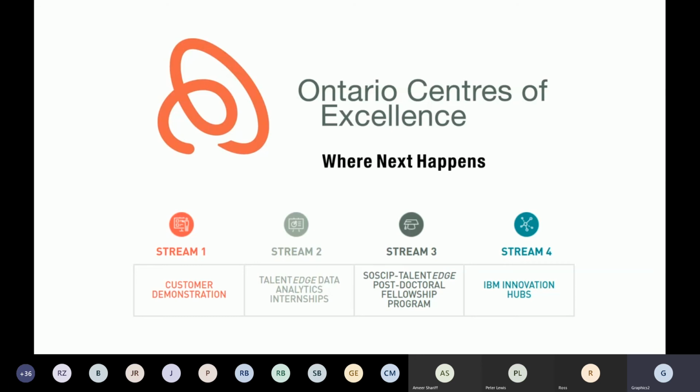So the program in total has 4 streams. Really, there's only 2 streams that are active right now, and the rest are waiting for renewals. So Stream 1 is the customer demo program that will give you up to $50,000 for essentially an AI or blockchain enhancement to your current offering. And there's a whole process for that. It's not as scary as it sounds in terms of the paperwork.